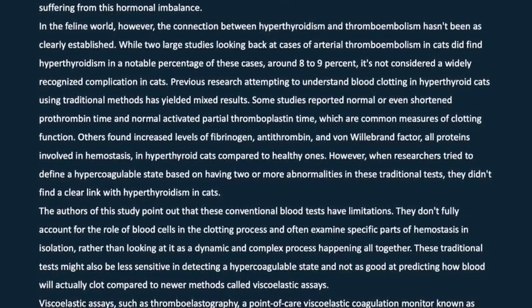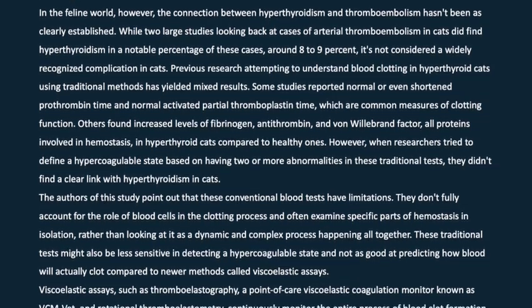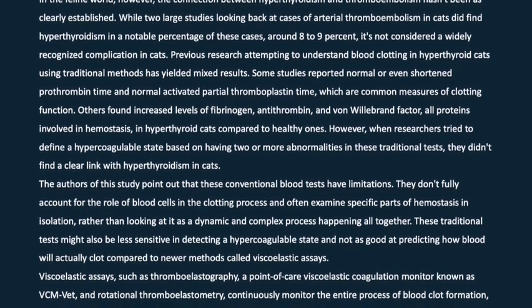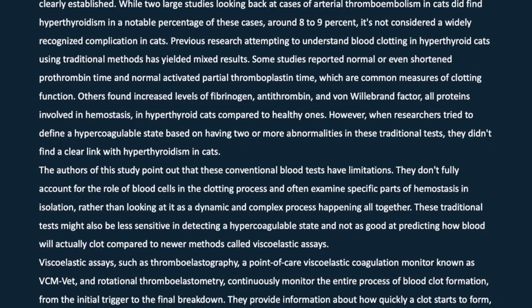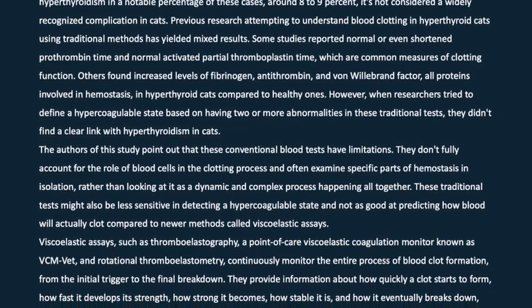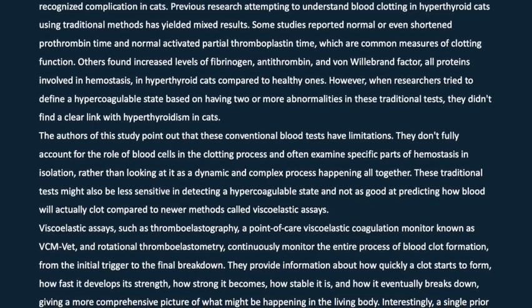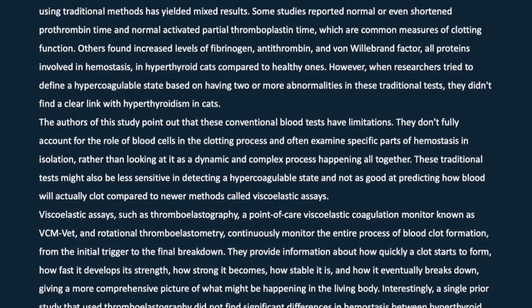Some studies reported normal or even shortened prothrombin time and normal activated partial thromboplastin time, which are common measures of clotting function. Others found increased levels of fibrinogen, antithrombin, and von Willebrand factor, all proteins involved in hemostasis, in hyperthyroid cats compared to healthy ones. However, when researchers tried to define a hypercoagulable state based on having two or more abnormalities in these traditional tests, they didn't find a clear link with hyperthyroidism in cats.